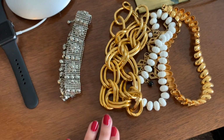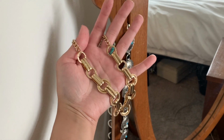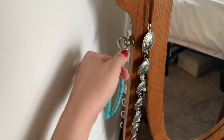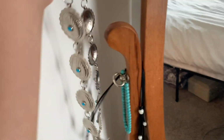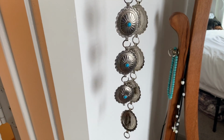I keep this chunky chain necklace as well. This necklace I don't wear. I think it's from Topshop, but I don't really like the color of the gold and I'm not really a huge fan of it, so I'm not gonna keep this one. And then this one is beautiful. It's an old hand-me-down from my mama, so I'm gonna keep that for sure. This is actually a belt. I think this should go with my belts because I don't really wear it, but oh, I don't know. Belts are a different story.